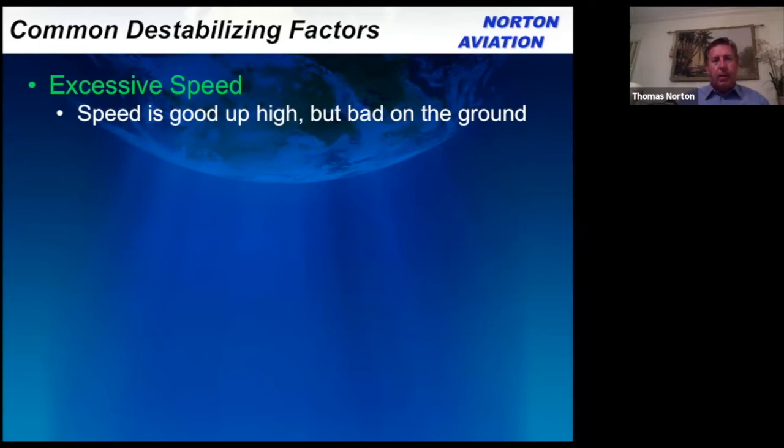And in the Air Force, they always taught me speed is life. Well, that's true in certain conditions, but speed is not life when you're on the ground. If I'm hitting the ground, I want it to be at the slowest, safest speed I can. If you're traveling with somebody in a car and you're doing 150 miles an hour and they're asking you to slow down, no, speed is life. No, speed is not life when you're hitting the ground.